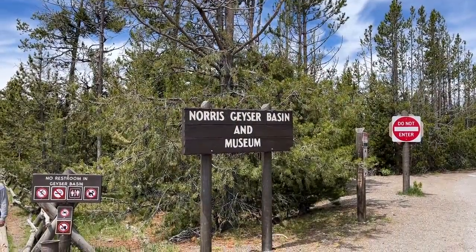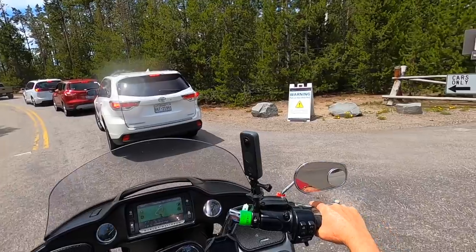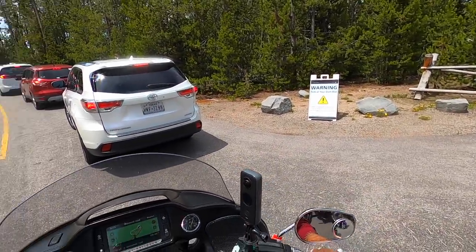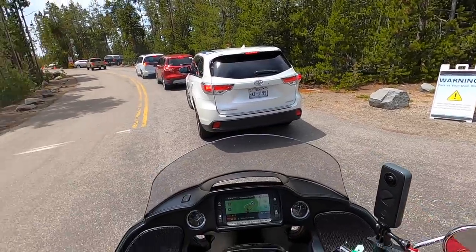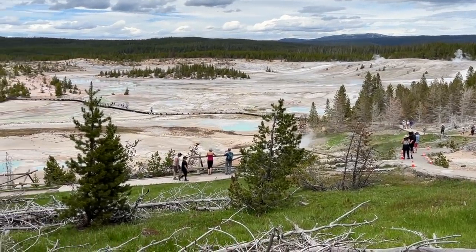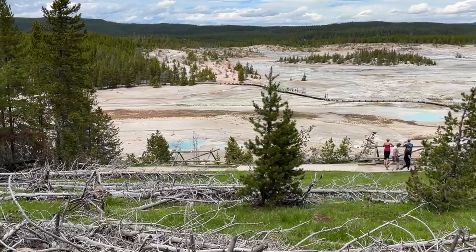And after miles of beautiful riding, we entered the Norris Geyser Basin. And parking here too was a premium. We found a place, but I'd recommend that you park in the overflow parking, which is a little distance away, and I'll explain why in just a moment. The Norris Geyser Basin is the hottest, oldest, and most dynamic of Yellowstone's thermal areas.